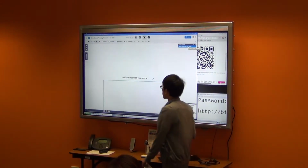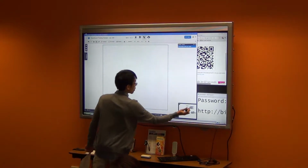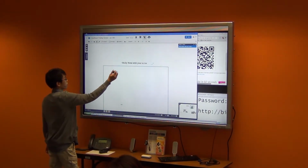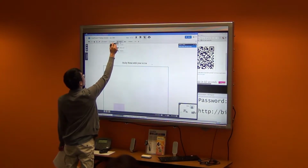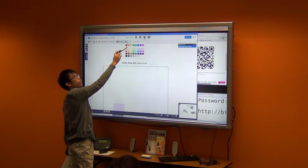And so you guys, you can put your sticky notes in this area and just try to cooperate. I put mine, and also you select one color.